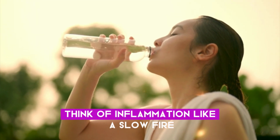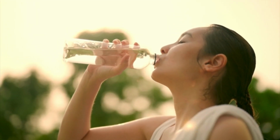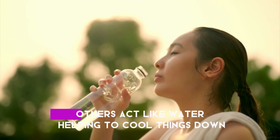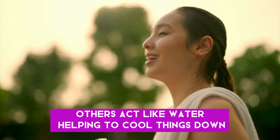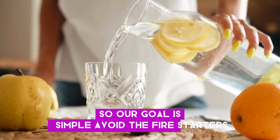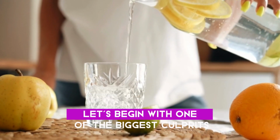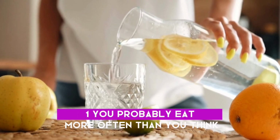Think of inflammation like a slow fire burning inside your joints. Some foods act like gasoline, making that fire worse. Others act like water, helping to cool things down. So our goal is simple: avoid the fire starters and eat more of the fire extinguishers. Let's begin with one of the biggest culprits, one you probably eat more often than you think.